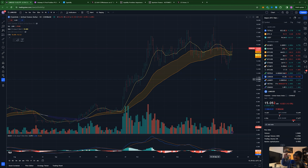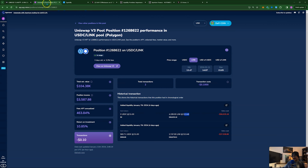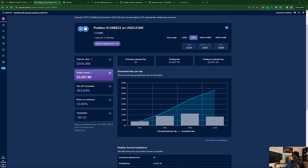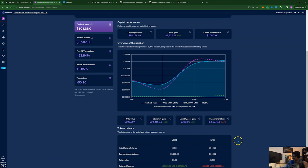As price goes up, you start selling off the asset, so you have less of it on the way up. Whereas a hodler is just holding the entire bag, right, on the way up. So they can realize that entire gain. But in 3 days, earning an average of 463% APR, I've generated enough yield to overcome that impermanent loss, right? So the impermanent loss that I have in the liquidity pool was $3,197.